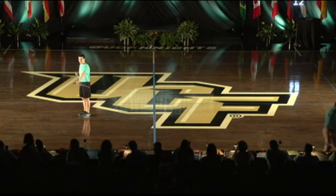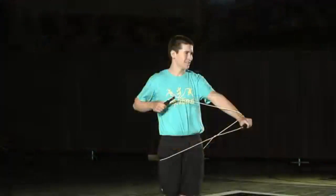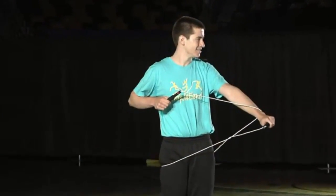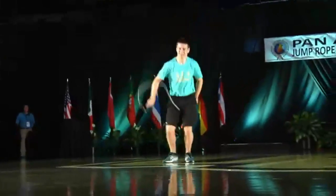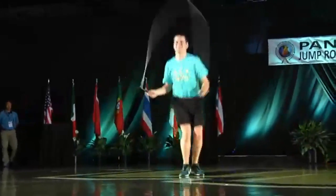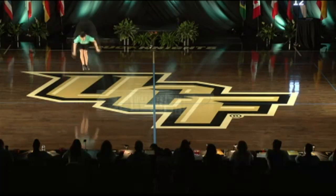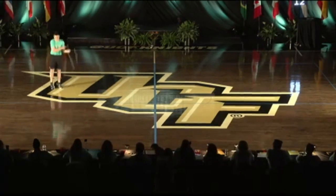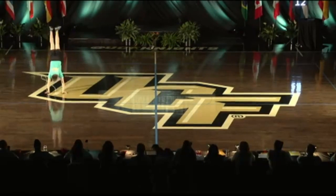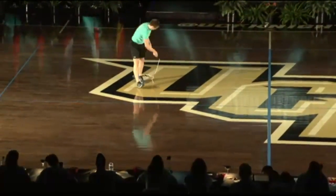We have Sam from the Skipsations. Sam performed yesterday his routine, and he did quite well. He got first with a 7.08 in his division. So if he doesn't have any mistakes today, he does have a difficult routine. He's very dense, lots of different skills and variety. Yesterday, mistakes really hurt him. We have one there.